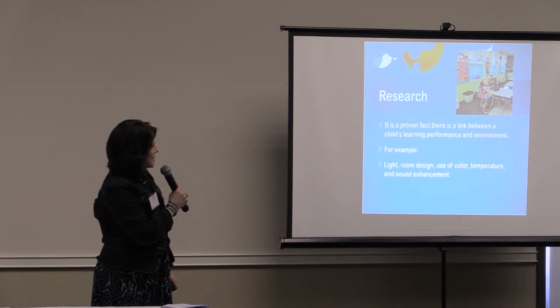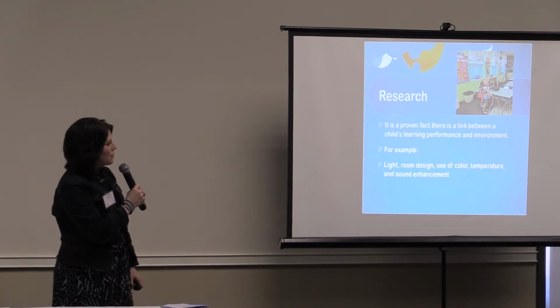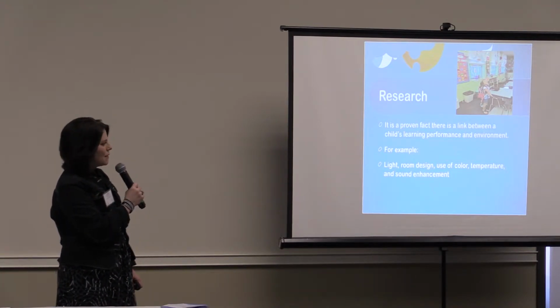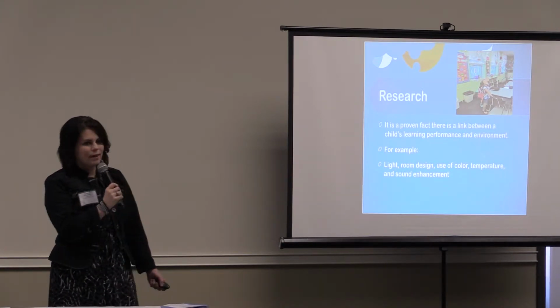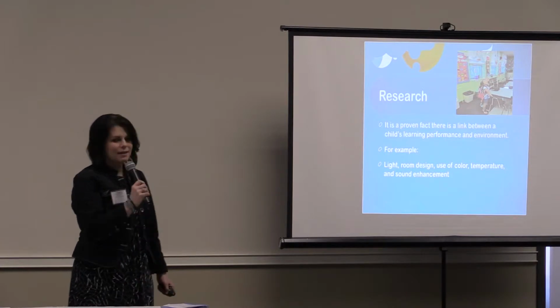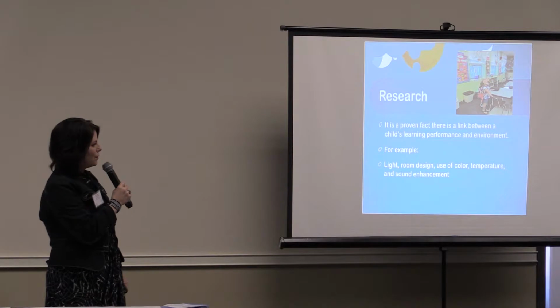And while researching these sky panels, it's a proven fact that there is a link between a child's learning performance and environment. For example, the lighting in a room, design, use of color, the temperature, sound enhancement, all of this plays really important roles in how the kids can learn.